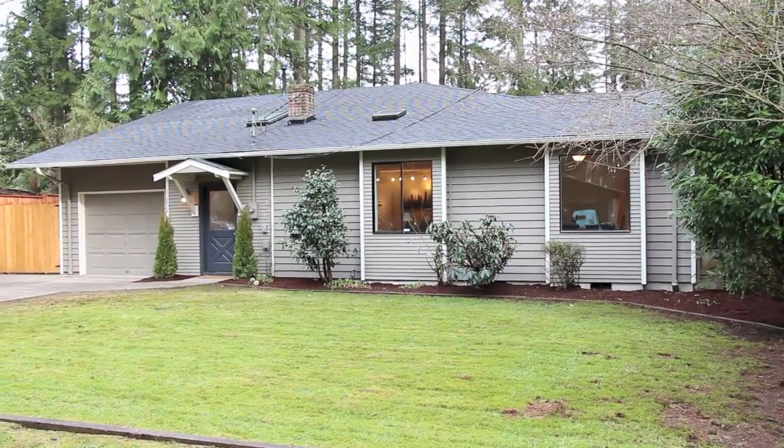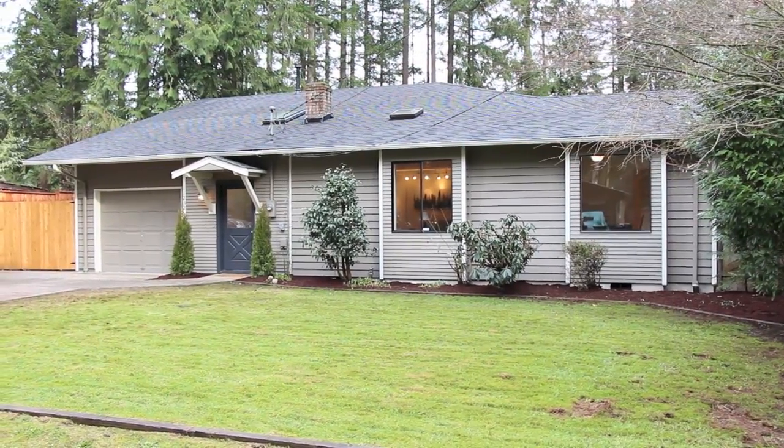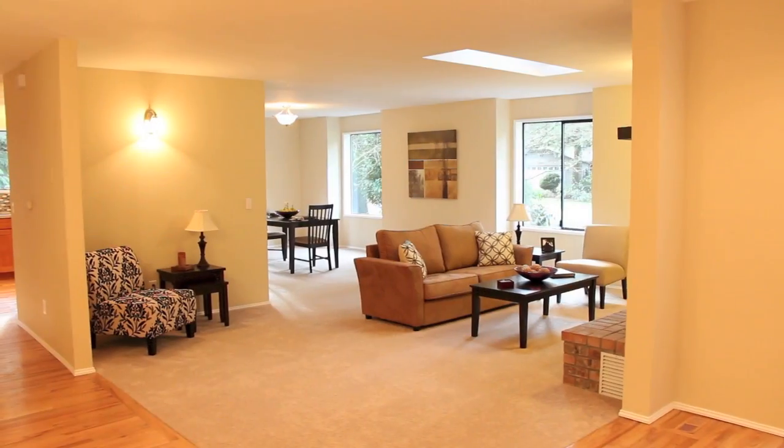I'm excited to show you around this amazing remodeled Rambler, which is also part of the community of Lake Marcel. Let's take a closer look. This remodeled Rambler features 2,190 square feet, 3 bedrooms, and 1 3/4 baths. The moment you enter the home, you'll notice how large and bright the house is.